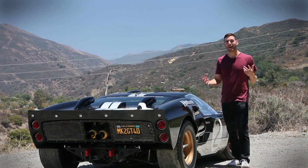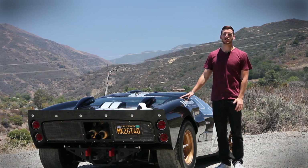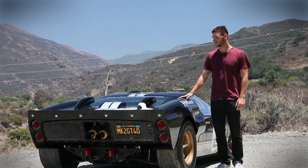Modern performance, classic styling, incredible heritage. It's all part of the package with the Ford GT40 by Superformance. That's a wrap, guys.